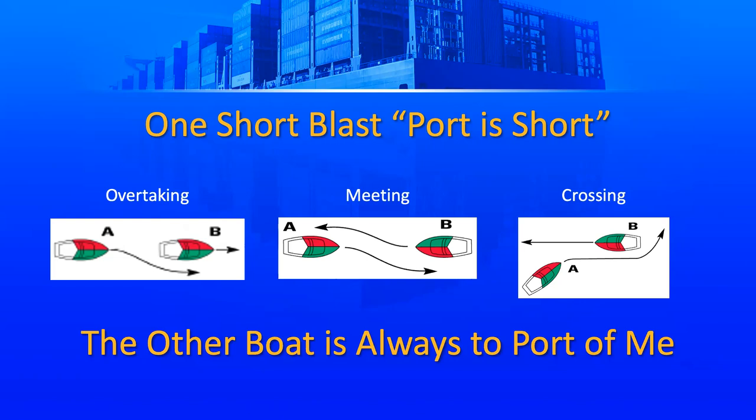So how many seconds are short and prolonged blasts? One full second for a short and 4 to 6 for prolonged. Excellent. And is the prolonged blast like a foghorn? It doesn't have to be any particular pitch. It just has to be that length.